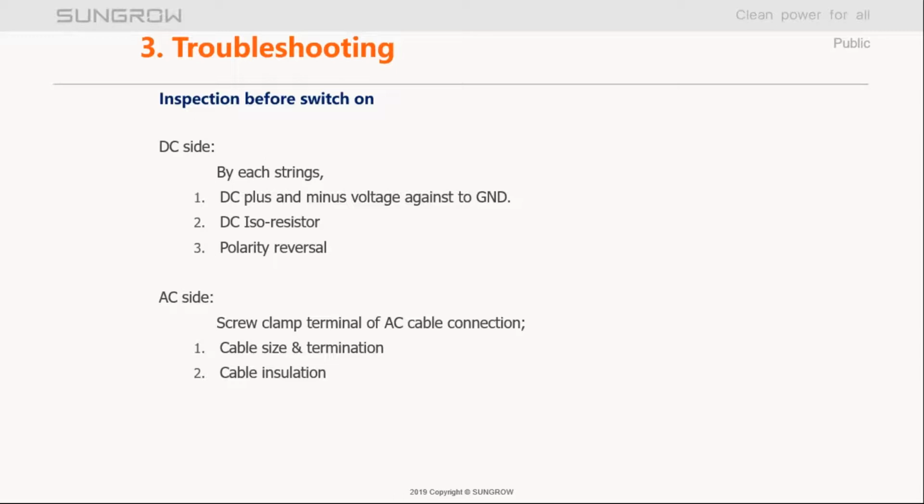On the AC side, make sure the cable size and the termination is proper and the cable is properly insulated.